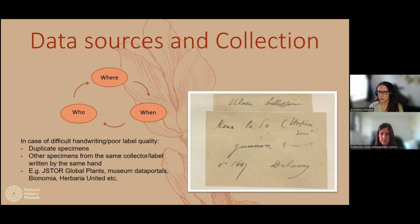So this is an example that I like to include in my presentations, because it's one of those labels where you kind of need a lot of background information. It's not an easy read, but eventually you can get used to it. It's from a particular collector called Delaunay. He was Père Jean-Marie Delaunay, a French missionary and explorer and botanist. He was extensively collecting in China.